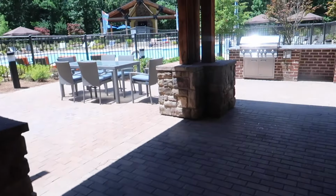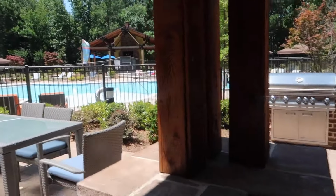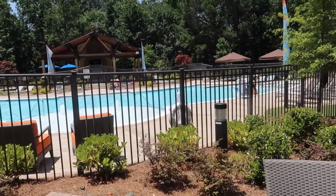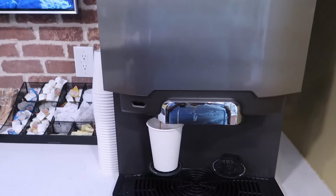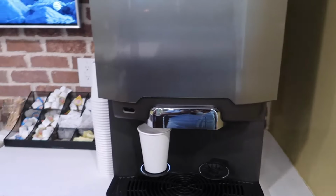Oh, this is so nice. This is beautiful. This is what you pay for when you rent in a luxury apartment. You get a lot of amenities. So this is definitely worth it. And look at them over there, all cupcaked up. Look, come down to the commons area and make a latte. They definitely trying to hold people hostage here.